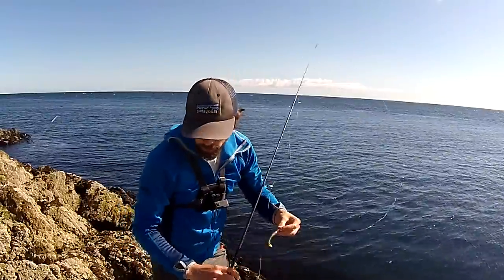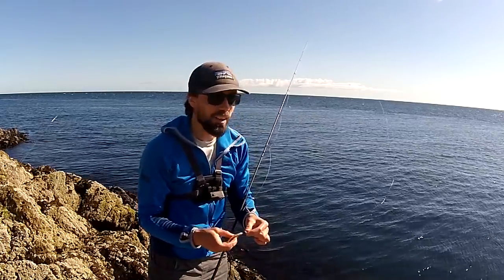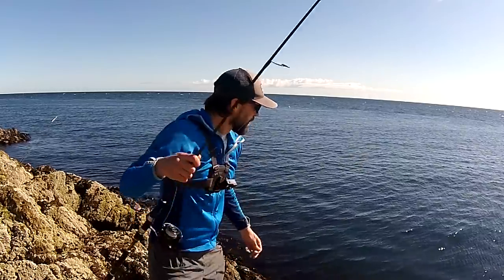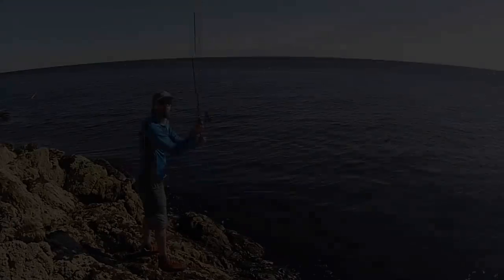So that's one down. Hopefully they're just going to get bigger from now on, but thankfully the blank's off and there's a fish on the board. These little slider lures are dynamite, like.